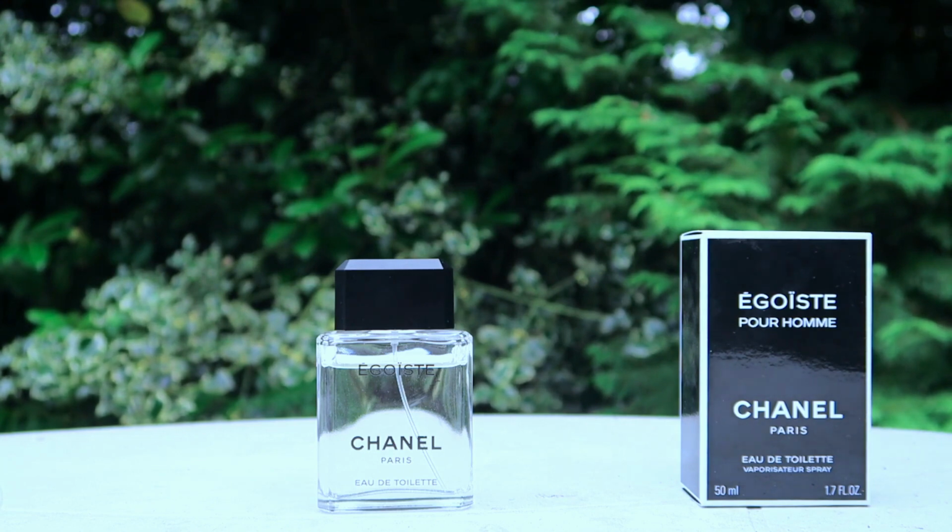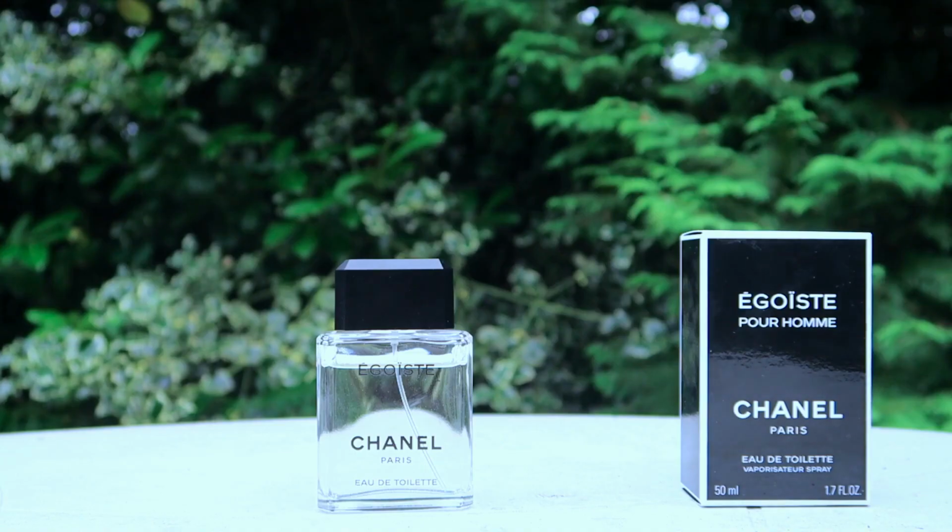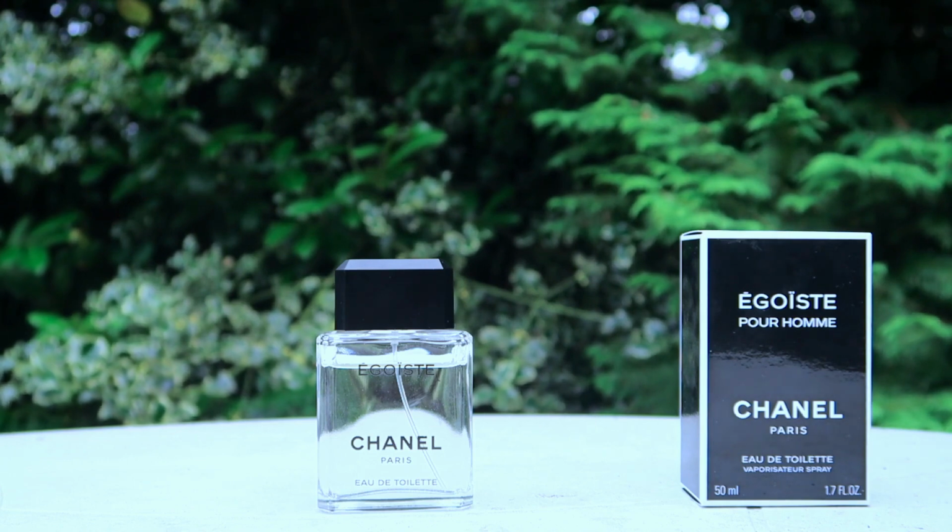All right, moving on to the next category in scents, and we're talking about sillage. Sillage in this one is quite poor. This one doesn't really blow off the skin. It doesn't really move around. It plays really, really close to the skin. It doesn't have much of a sillage. And now we're going to move on to the next category.